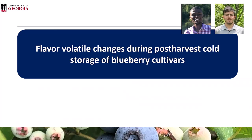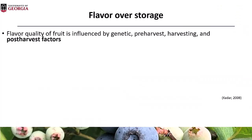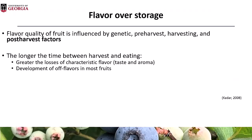So the next part of the talk, the last part, this is just some preliminary work done by 2 of my graduate students, and we're still going through the last little bit, so not as complete as the first part. But basically, we wanted to look at how flavor is held up over storage.